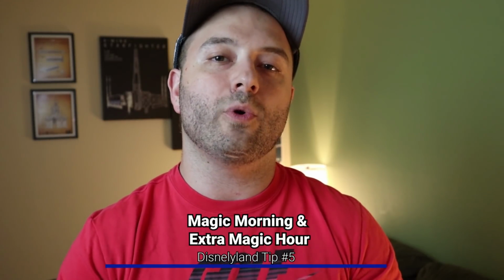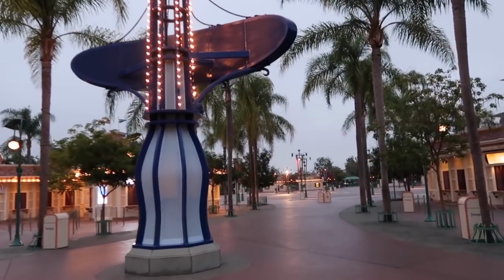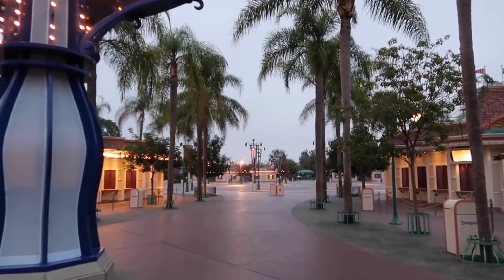The only way you can really benefit from Extra Magic Hours and Magic Mornings is if you show up early for them and you get in line. This gives you a huge leap on the rest of the touring population. You want to get to the park at least a half hour before the extra hour begins.